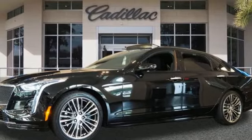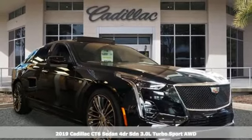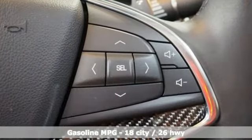Here's a new 2019 Cadillac CT6 sedan. Whether you're driving or being driven, you'll relish the experience of this prestige car in a class all its own. It's well equipped with the features you need.